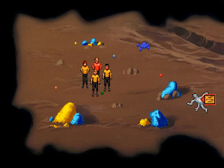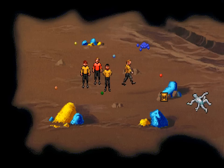Before we go looking for the Savant and Spock, obviously, let's pick up these stones. We may need them.